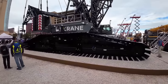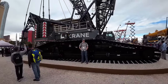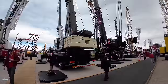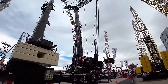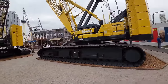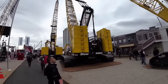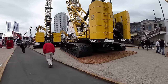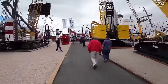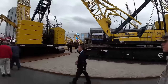Go stand up in front of that. Thanks, 10 tons. This thing's huge. Six foot. Crazy how big some of these cranes are. Just to truck this stuff in here.